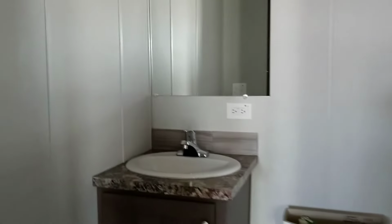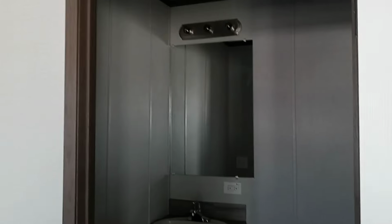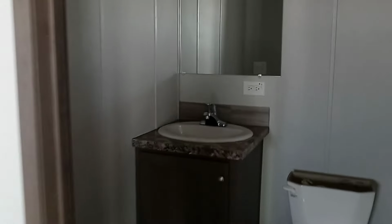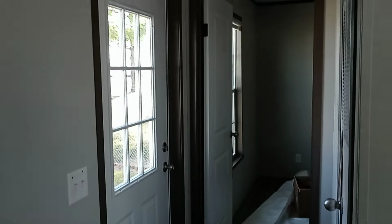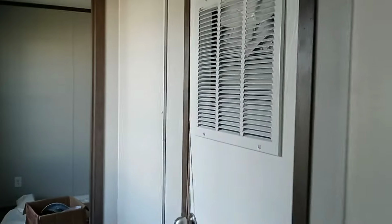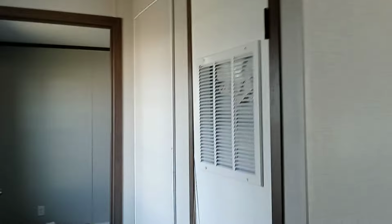This is the bathroom. 60-inch tub shower combination. Vanity with the 3-bulb light switch up there. Going down the hallway, we're gonna run right into the back door here. Right across the hallway from that is gonna be your furnace and your water heater.